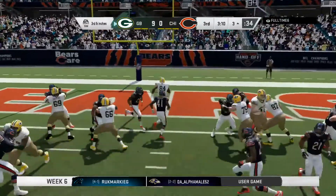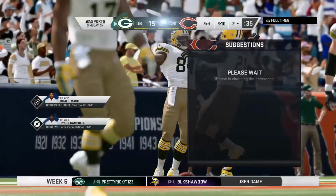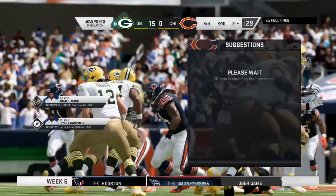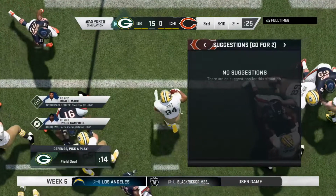On 3rd and short, they give to the tight end, and he'll take this one in for a Packer touchdown. A 3-yard touchdown run. And the Packers are able to stretch that lead out further. Always important to get the first score of the second half. Now you start to pull away a little bit and get some breathing room going.